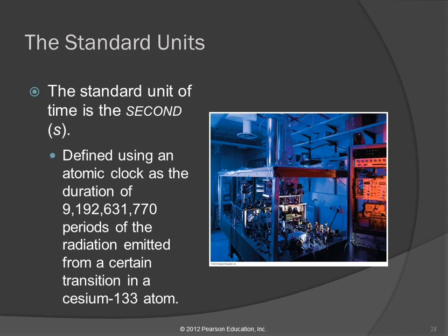Seconds, these are the same seconds that we're familiar with, the little ticks of the clock. Scientists define them a little more specifically, though, and you can read that. We define it in terms of radiation being emitted from a certain type of radioactive atom.